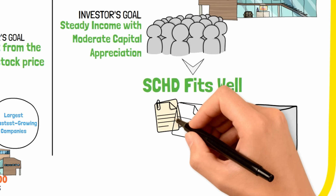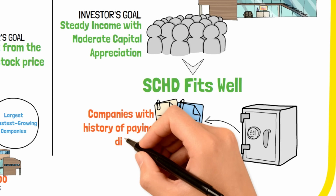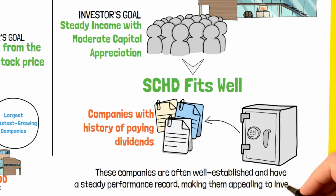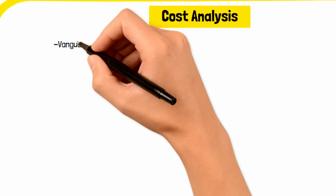It targets companies that have a history of paying dividends, indicating financial stability and reliability. These companies are often well-established and have a steady performance record, making them appealing to investors who prioritize regular income and lower risk over high growth.